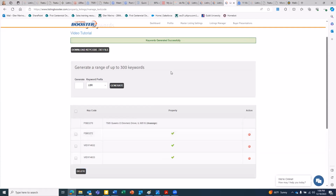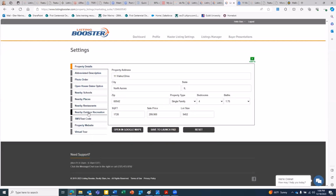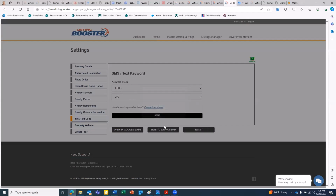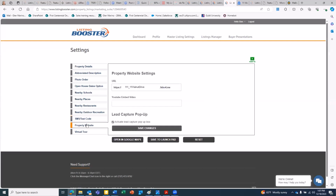And so I'm going to go back to my text code for this property. And now I got a FSBO and it's 272 and I'm going to hit save. And now I've got FSBO 272, just like you all did with that 844 number. And so now this one is 272. So again, if anybody wants to play around while we're talking here, you can go into your phone, dial the same phone number, but put in FSBO 272 and you're going to see everything we just created. And then here's the property website.